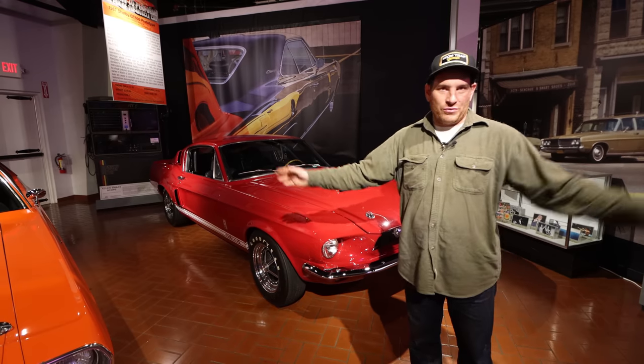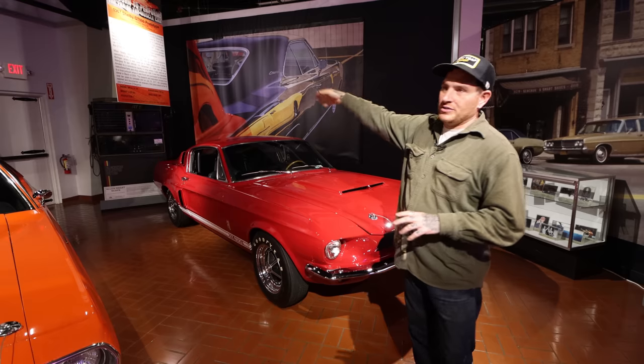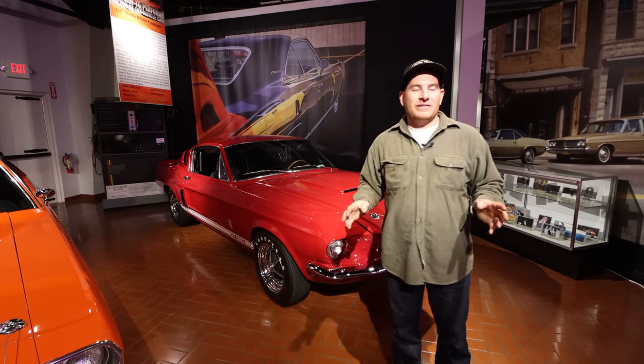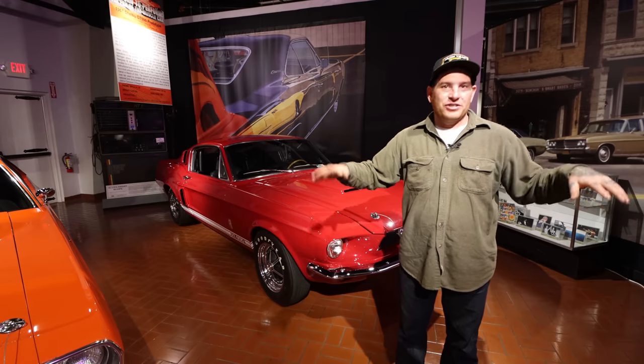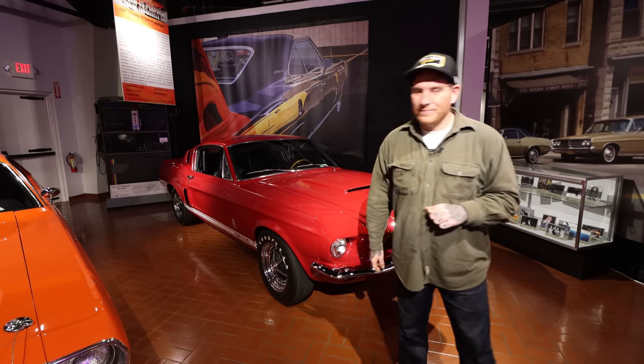This alone, this room, if you are into muscle cars, you need to come here. Just having all these different displays and the stories to read about these cars is incredible. And no matter how many times you go, you're gonna read different ones and see new stories. So it's just really incredible. And I could spend a whole day just in this room educating myself on the best muscle cars in the world.